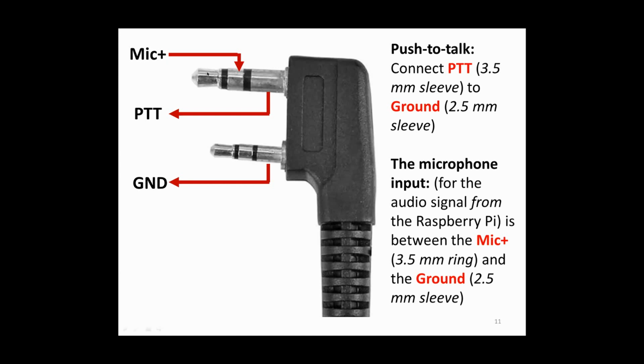From the outside in, this is called the tip, the ring, and the sleeve. When you push the talk button on a Baofeng, what you're doing electrically is connecting the sleeve of the 3.5 millimeter pin to the ground, which is the sleeve of the 2.5 millimeter pin. The pins, of course, are connected to pins on the chip, which is inside the Baofeng, but we don't really have to worry about that. And when you present an audio signal, when you talk into the microphone, that voltage is applied between the ring of the 3.5 pin and the ground of the 2.5 pin.